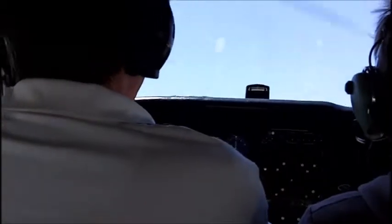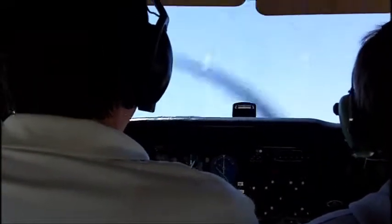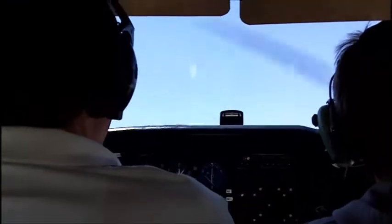Bonanza 4-5 Mike, turning base over the 405 freeway. Runway 1 on the right, clear to land, wind 220 at 15. Clear to land, 1 on the right, Bonanza 4-5 Mike.